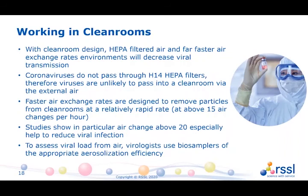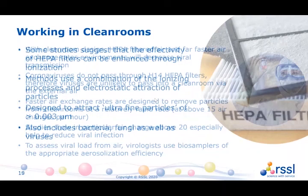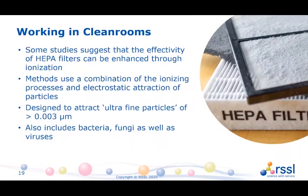There are some studies as well that say that HEPA filters can be enhanced through ionization. And this might be something to consider where HEPA filters below H14 class are being used. So this is where ionizers can be fitted to treat the air being taken in prior to the pre-filter and then before passing through the HEPA filter. So these methods use a combination of ionizing processes and the electrostatic attraction of particles, and they're particularly effective for particles greater than 0.003 microns, which includes not only viruses but also bacteria and fungi.